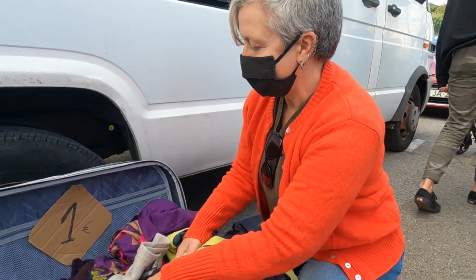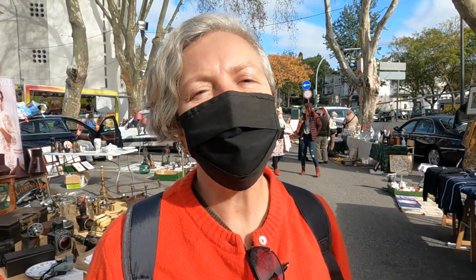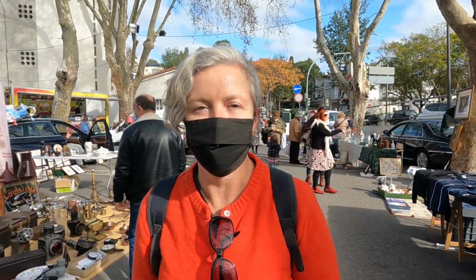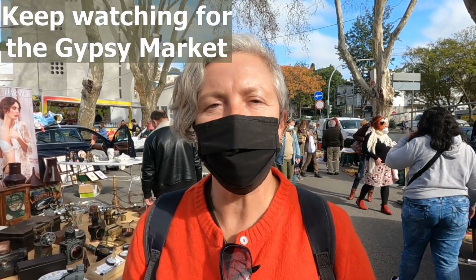To go with an orange cardi. €1. So job done, Mandy? Didn't find a scarf? No, I didn't buy a scarf, but bought a rather fetching orange cardigan instead. Yeah, definitely. There's a Gypsy Market here on Wednesdays, apparently. Yep. Yes, we've heard about that. It starts in the morning.